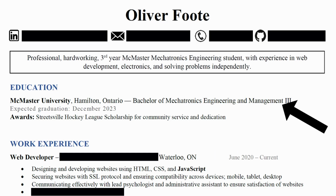I'm kind of an accounting and finance nerd on the side, so I joined this management program, which gives an extra year to your degree, but you get to take a whole bunch of commerce courses and really broaden your skill set. And then if you add on top of that another year for working full-time, my degree is actually going to end up taking me 6 whole years to complete.